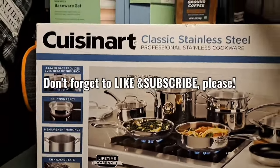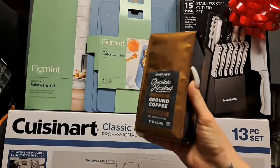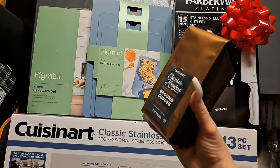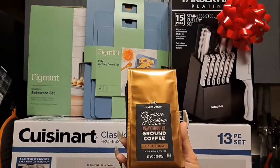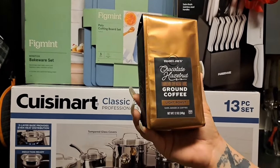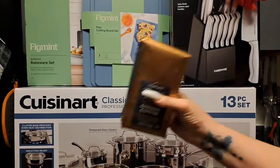And I also received this. This is my favorite. Besides the Bustelo coffee that I've been drinking for over 40 years, this is the only coffee that I like. This is from Trader Joe's and it's chocolate hazelnut. It's ground coffee and it's light roast. I love this, guys. You have to try this.